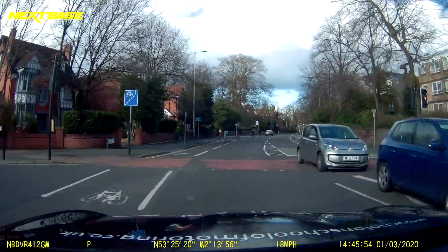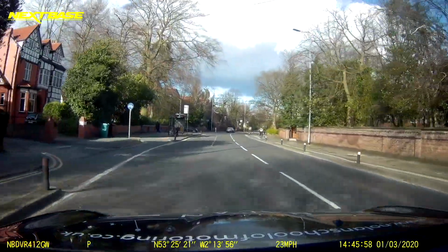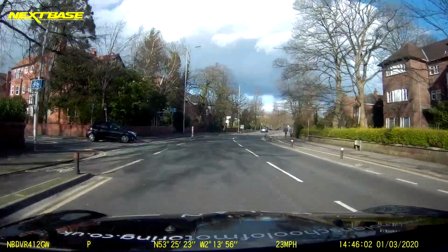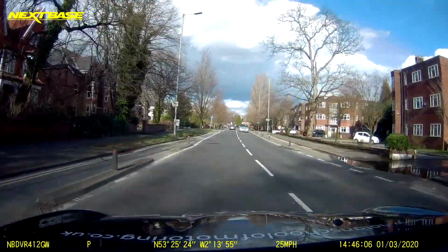As you look ahead, you can see a bus stop to your left. We can identify the bus stop by the traffic sign and the road marking, which is yellow. Remember, you can queue on the bus stop, but you cannot park on it. It's not a bus lane.